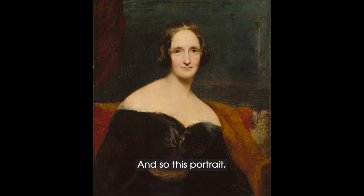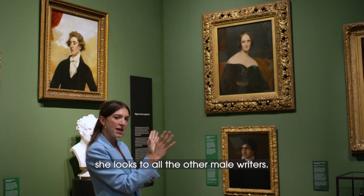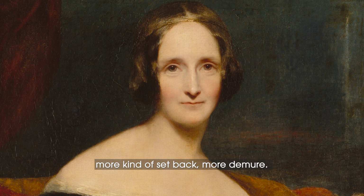And so this portrait, being made in 1831, 10 years after his death, might suggest a forlorn look. She's wearing black, she's in mourning. But also what I find so fascinating about this portrait amongst all the men is how different she looks to all the other male writers, in the sense that with Percy's work, we see him immortalized with the quill. In Byron's, he looks extremely grand, whereas hers, she's more set back, more demure.